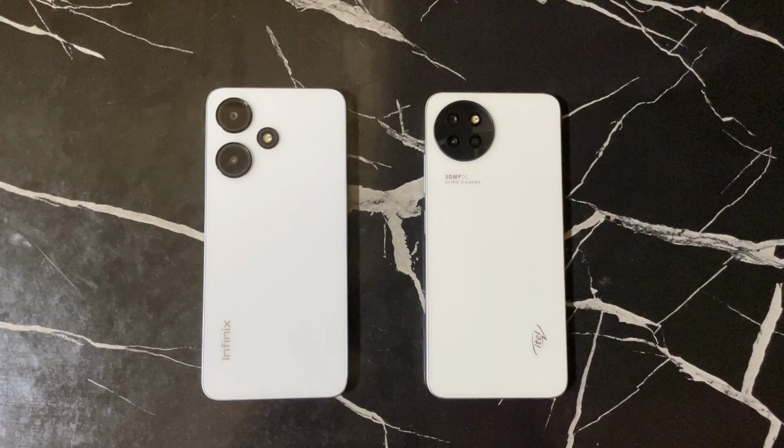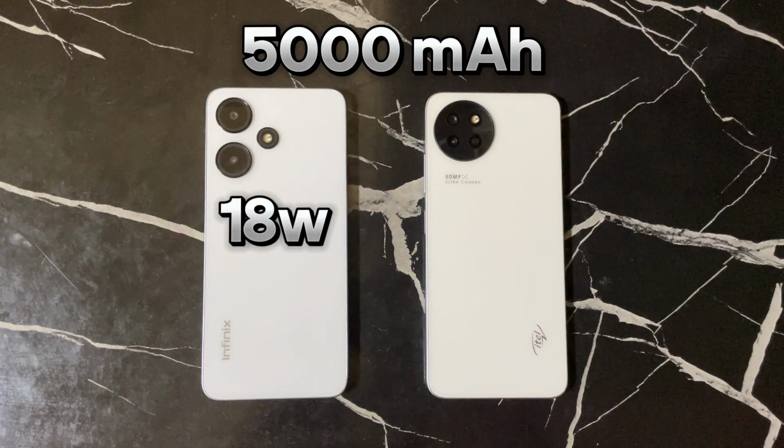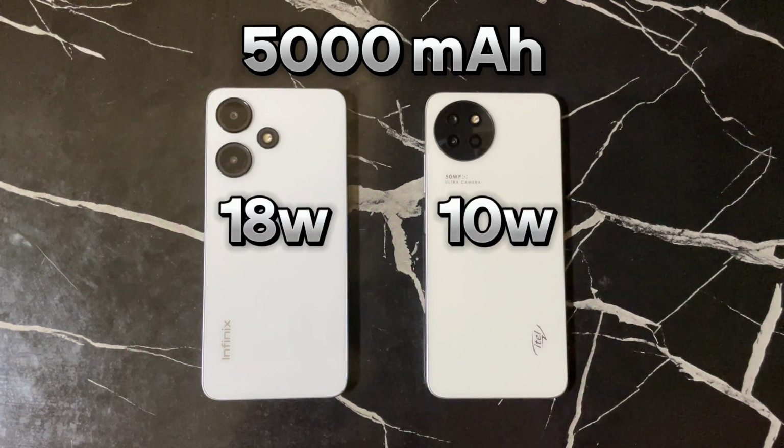Sa battery, both are packed by a 5000 mAh battery but charging speed gives Hot 30i an edge dahil naka 18 watts na to compared sa 10 watts lang ni ITEL S23 4G. And yes, di naman masyado malaki difference ng charging speed nila guys, but during my test and review ko on each devices, Hot 30i is slightly faster than S23 4G.